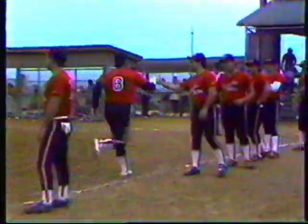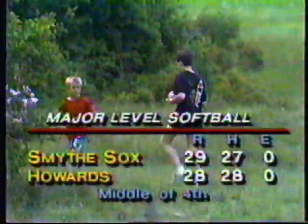Smythe scored 4 more in the inning on home runs by Hightower, Parrott, and Fredieu. And going to the bottom of the 4th, the Sox had a 29-28 lead.